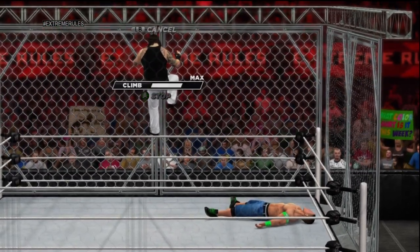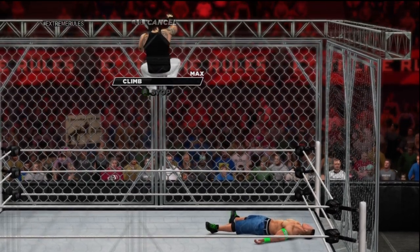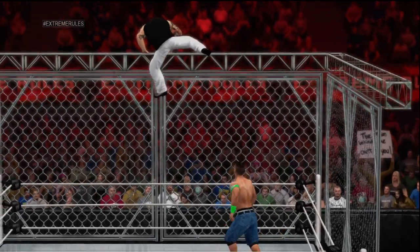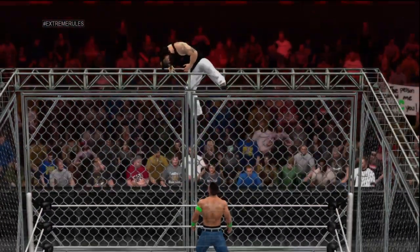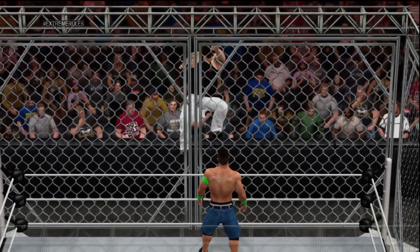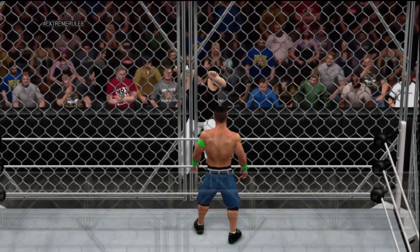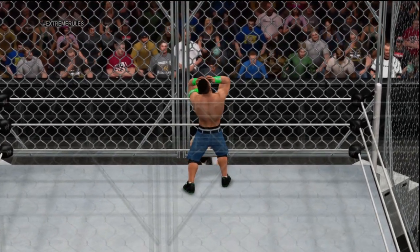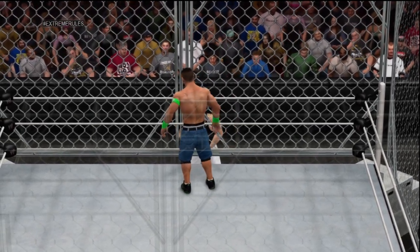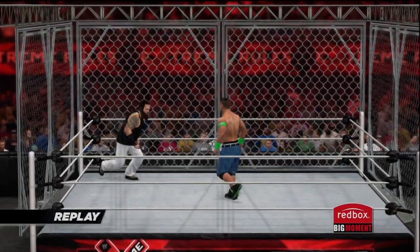Looks to escape over the top of the cage. He's climbing. Look at that. He made it to the top of the cage. Some highlights from the match.